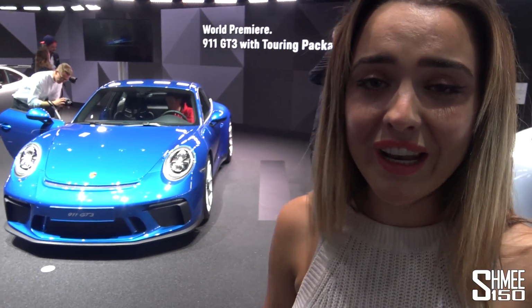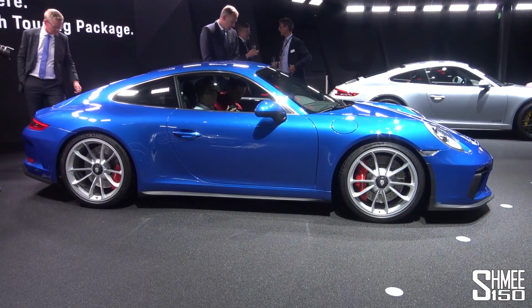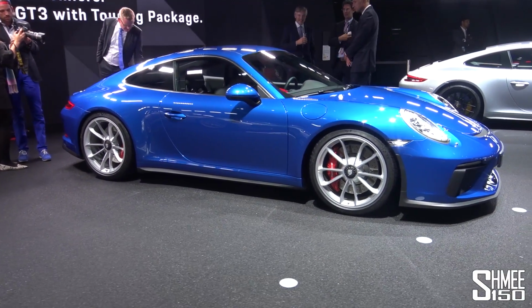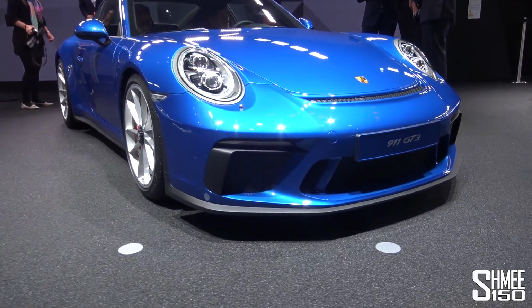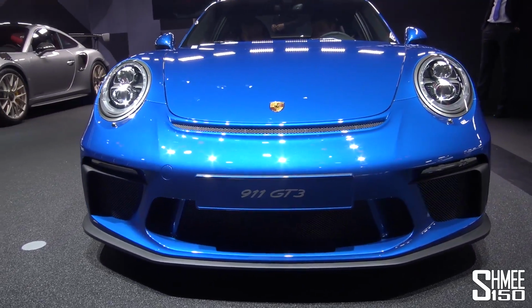So moving to a Porsche that we haven't actually seen before, we've got the 911 GT3 Touring package behind me. Now this car's got a few subtle differences. As you can see, the aero is changed, got rid of that rear wing. It also only comes in manual, but the car's still got 500 brake horsepower, and it's running at the top speed of 316 kilometers per hour.